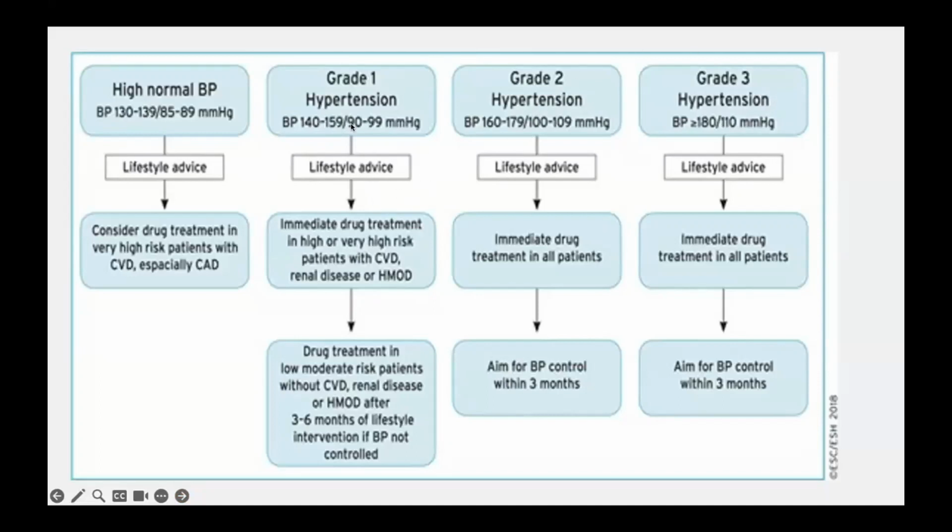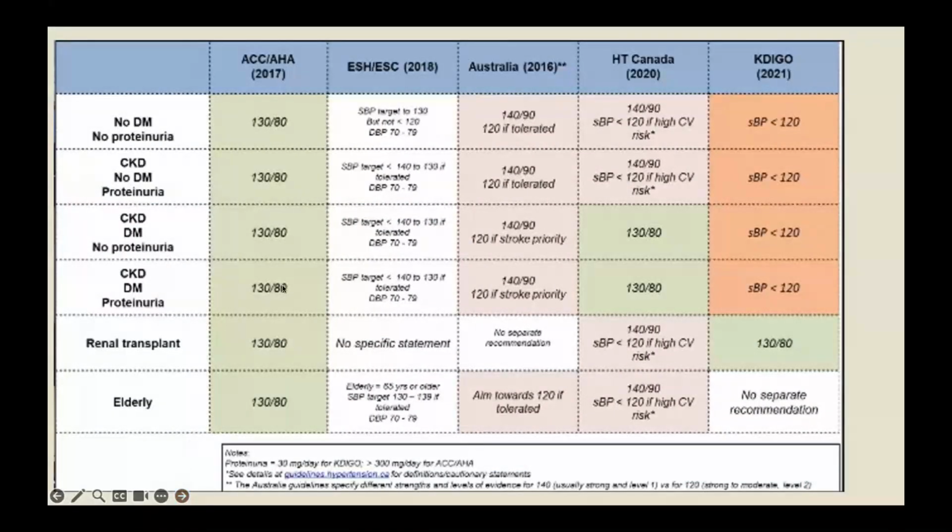180/110. For a grade 1 hypertension patient, we usually consider drug treatment if the patient has high risk for cardiovascular disease. For renal disease patients also, we straight away start the drugs. But for grade 2 and grade 3, we definitely have to initiate the drugs. And for other patients, we always first ask for lifestyle modification, like less than 2 grams per day salt intake and moderate physical activity. So this is according to AHA guidelines, as I mentioned.